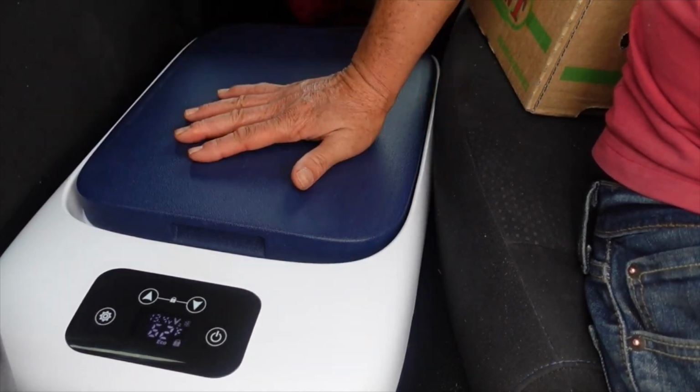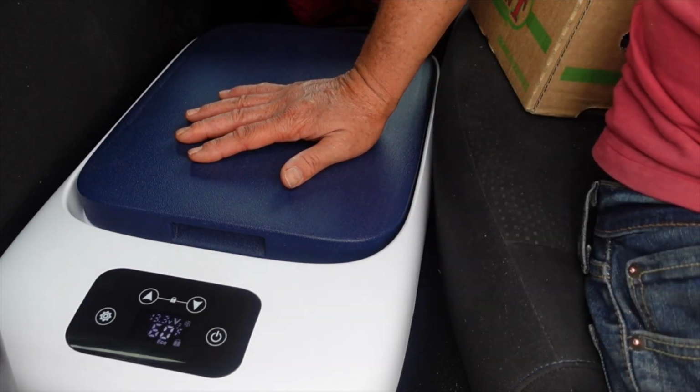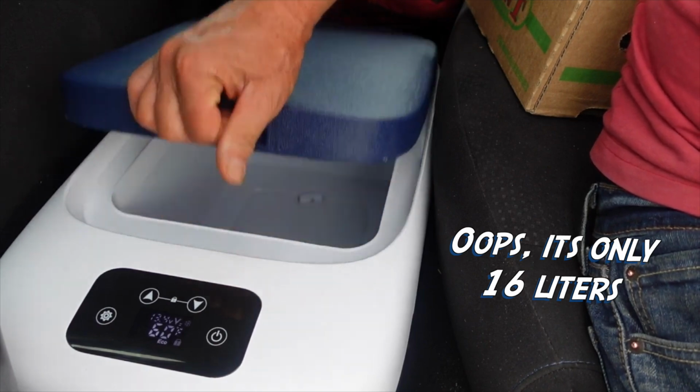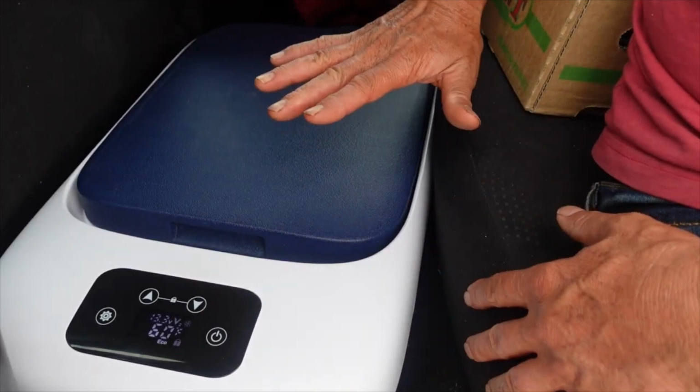I definitely love this tool. I think it is quite handy to have, and especially if you guys are into eating healthy, man, you guys got to get a little mini fridge for your car. Now this is the 18-liter model, and I believe they have like a 25-liter model that's the same exact dimensions, but a little bit taller.